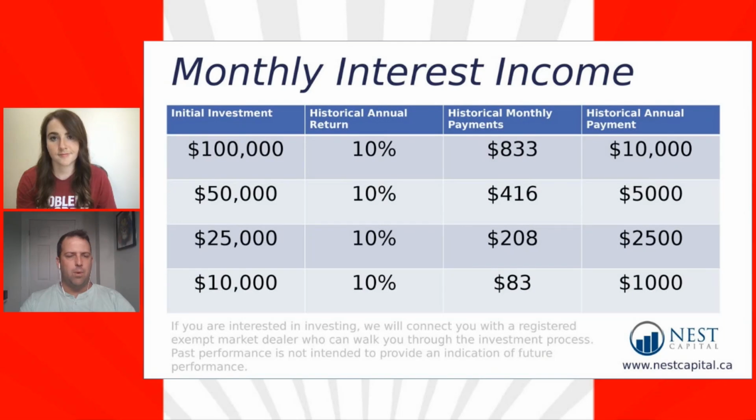We also do have an example breakdown of what it would look like for different investment dollar amounts. So working top to bottom here, $100,000 at a 10% historical return is $10,000 a year. Monthly, you're looking at roughly $833. And then for those that are dipping their toe in, this is their first initial investment with Nest Capital, you have some different numbers here from $50,000, $25,000, and $10,000.